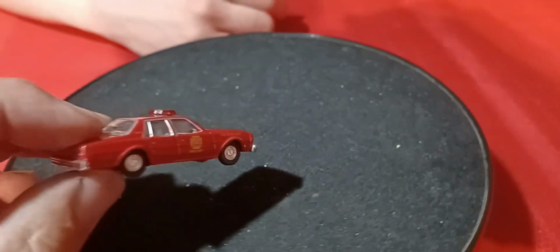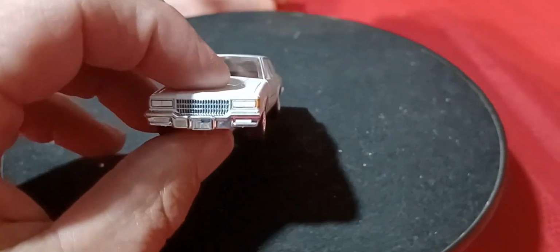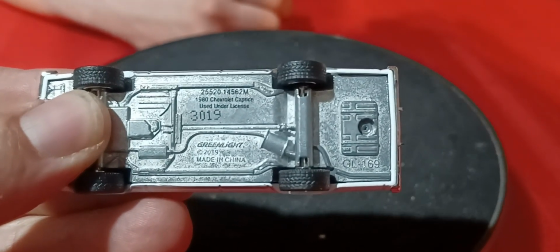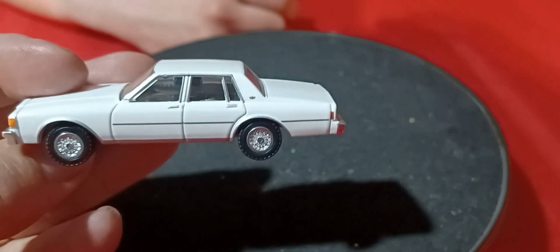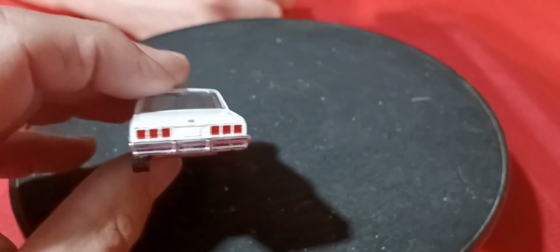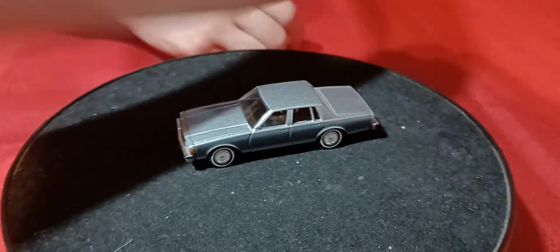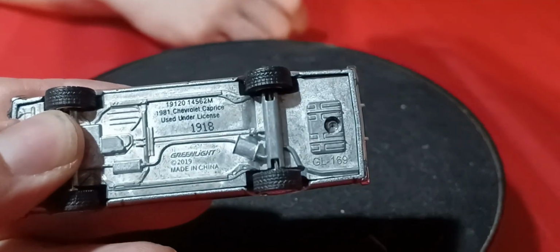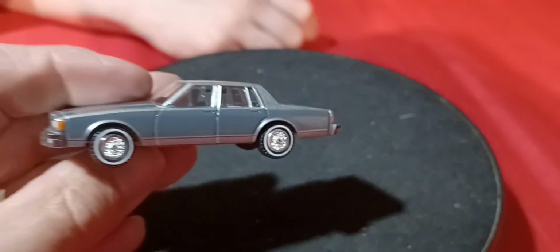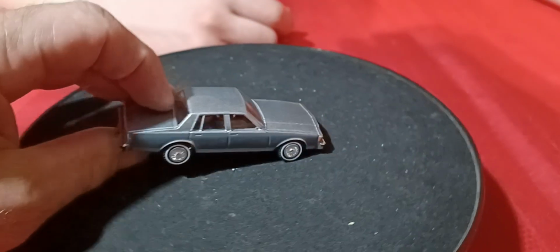It gets a little harder now. Now you start getting up into these years, and it's a little harder to find anything. So 1980 is going to be Green Light, and this is a 1980 Caprice, it says, a white 4-door sedan. The taillights look right. They're all separated. So that's 1980. And I think the next one's 81. Yeah, and 81 is Green Light too. 1981 Caprice, the two-tone silver gray one. Separated taillights, yep. So that's 81.